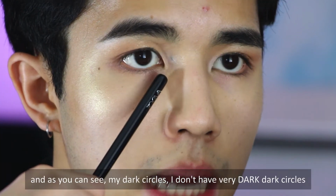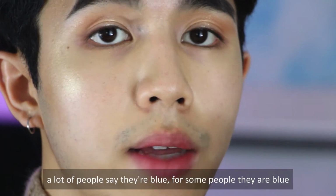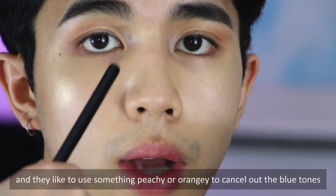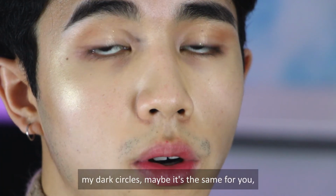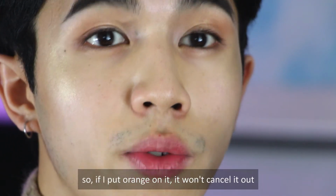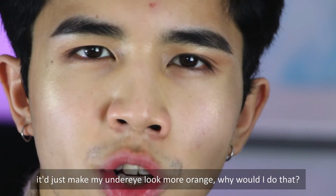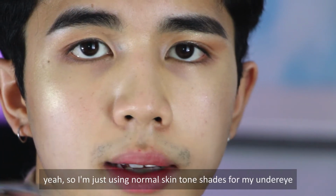As you can see, I don't have very dark circles, but my dark circles are not blue. A lot of people say they are blue. For some people they are blue, and they like to use something peachy or orange to cancel out the blue tones and then brighten. My dark circles, maybe it's the same as yours, are a reddish, orangey, brownish, purple shade. So if I put orange on it, it won't cancel out. It would just make my under eyes look more orange. Why would I do that? So I'm just using a normal skin tone shade for my under eyes.